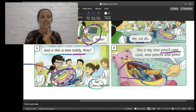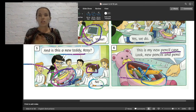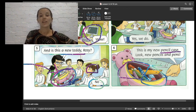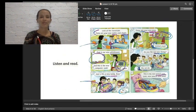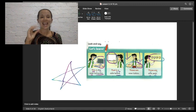And this is a new teddy, Rosie? No, it's not a teddy. This is my new pencil case. Look, new pencils and pens. Okay, good job. Look and say.